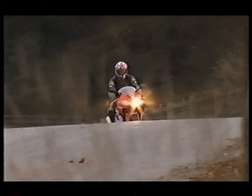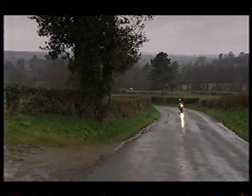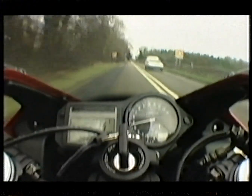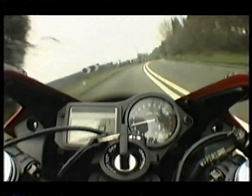Well, it's all right. Riding around in the breeze. If you live the life you please, well, very, very smooth, very sweet. Good pickup, easy to handle, very quick. Here we go. 60 miles an hour. 4,500 revs. Got 10,000 RPM to play with.